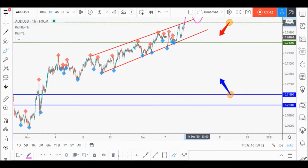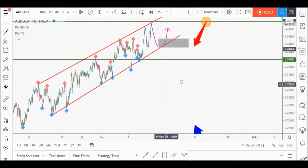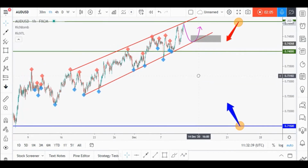It will become support and we'll be looking for buy setups on its retest. Trading is reactive and not predictive, so please don't try to catch the exact tops and bottoms. So for now, we'll be waiting for a new swing to form around our lower red trend line to consider it valid, and then as usual we will be selling on its break downward.